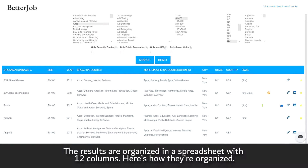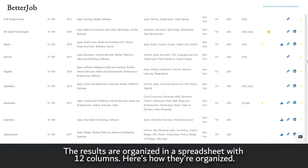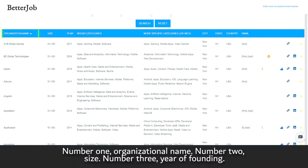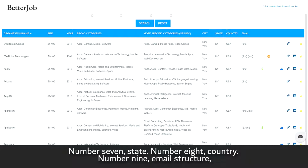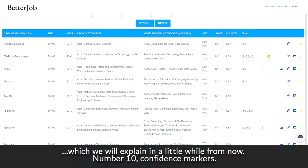The results are organized in a spreadsheet with 12 columns. Here's how they're organized. Number 1, organizational name. Number 2, size. Number 3, year of founding. Number 4, broad categories. Number 5, more specific categories. Number 6, city. Number 7, state. Number 8, country. Number 9, email structure, which we will explain in a little while from now.